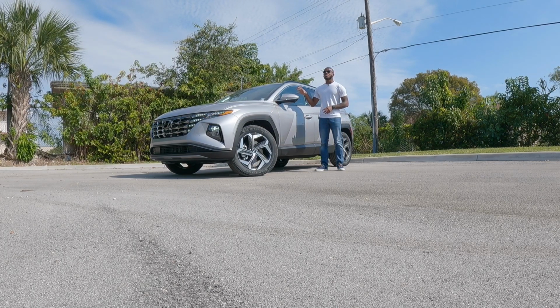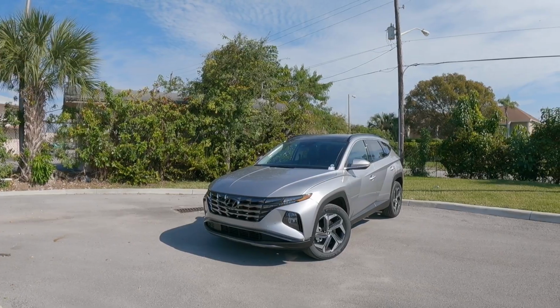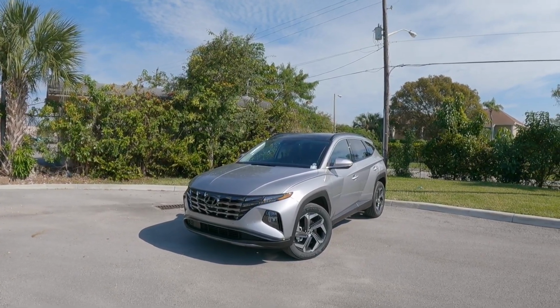But let's talk about pricing here for the Hyundai Tucson Hybrid with all-wheel drive. Starting price is at $37,500, including destination. This one stickers for $39,410. But let's talk about the front styling of the Hyundai Tucson. Let's talk about the exterior styling here of this current generation of Hyundai Tucson.